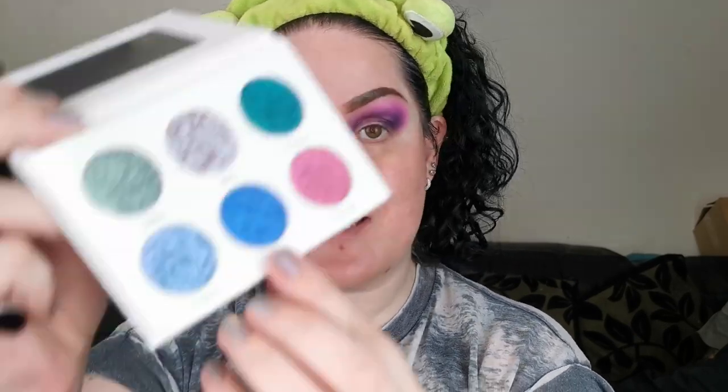Okay, I'm going to pop on a bit of the Kyma Cosmetics Glitter Primer and then we will head on into the Galactic Gourmande palette. So, just a moment. Okay, so glitter primer on and the first shade I'm going in with is Sirius.